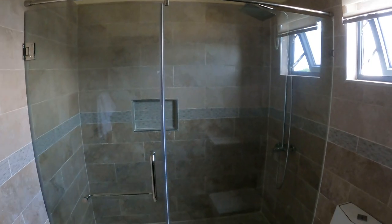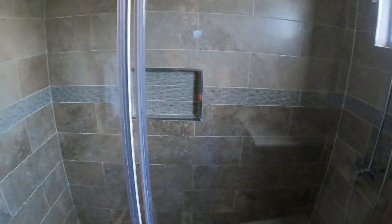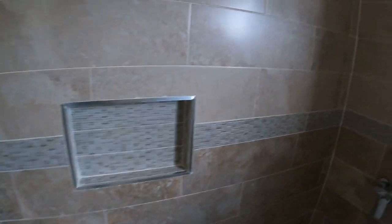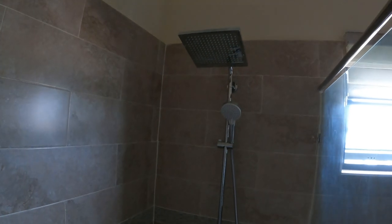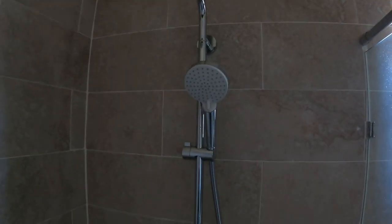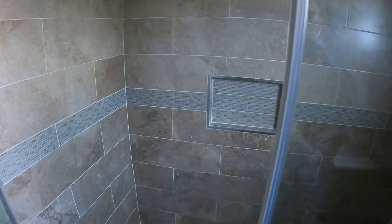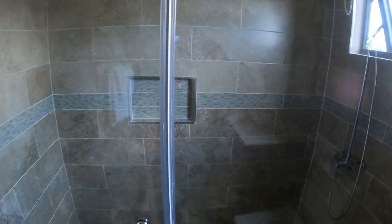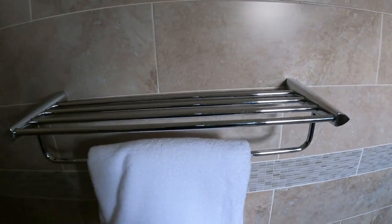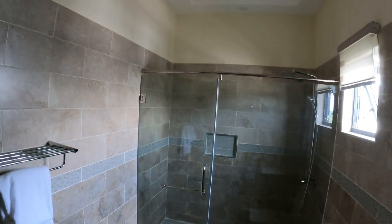Let's just focus a little bit on the walk-in shower. So yes, this is the shower, and of course we have our rain shower head, and there's also a handheld attachment as well. All right, so last feature is the towel rack right here. So guys, this is our bathroom.